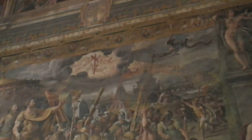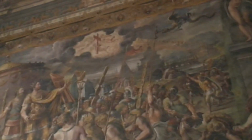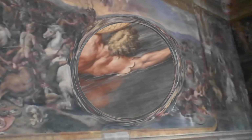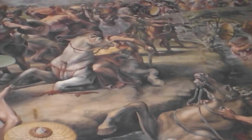Here, the vision of the cross depicts the incident before the battle against Maxentius, when Constantine saw a bright image of the cross in the sky with the words, "In this sign, conquer." Well, we all know the outcome. Constantine defeats his opponent as you see him thrown into the Tiber River, resulting not only in Constantine being the sole ruler of the Roman Empire, but also a victory of Christianity over paganism.